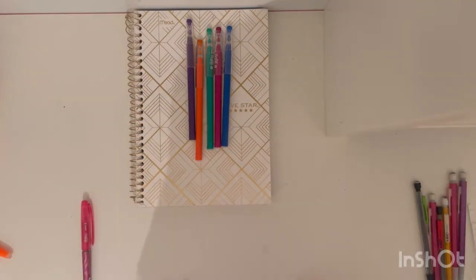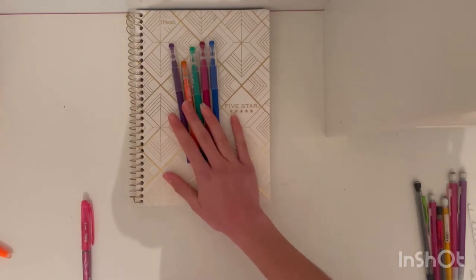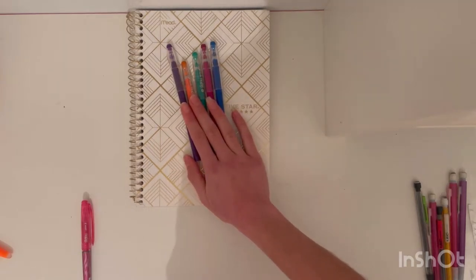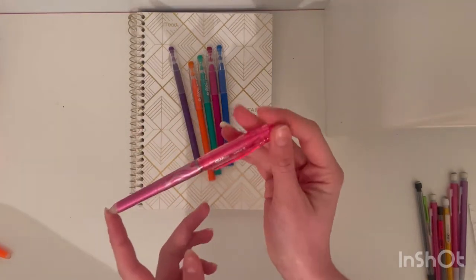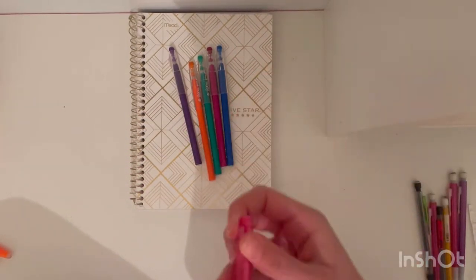So I got these at the dollar store for, I think, $2, and they came in a pack of 10, but the other ones, I don't really know where I put them, my mistake. And then this one I just bought by itself. I think it was like a dollar, and I really like it, so it's definitely worth that dollar.